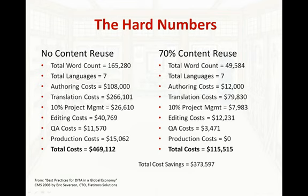Your authoring costs are lower because you're not writing it 4 times, right? You're not editing it 4 times. You're not fixing it 4 times. Your translation costs go down 75%. Project management, about the same. Maybe a little bit less.